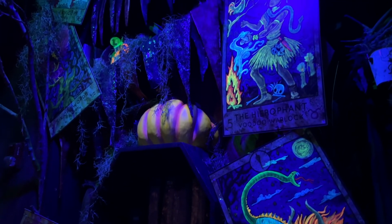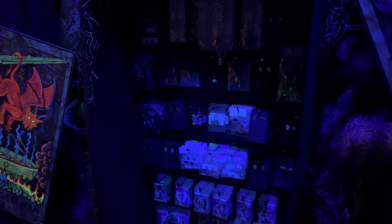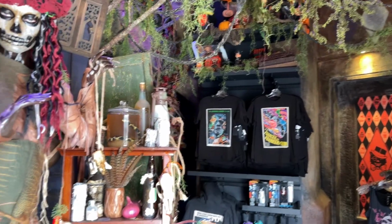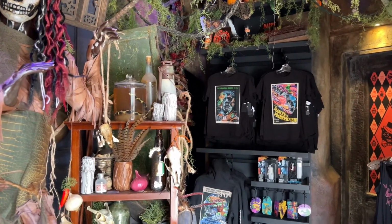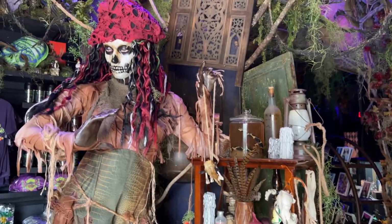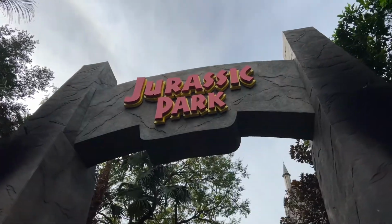Okay, if this is any indication of what the tribute store is going to be, I'm excited. So this is all we have for now. The Universal Tribute Store is going to have a theme of a float parade house. Basically, you're going to go and see how the floats are made. So, onwards. All right, heading in to see any new merchandise they might have.